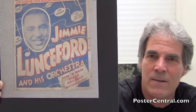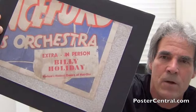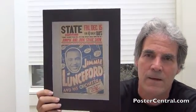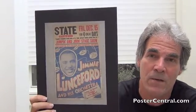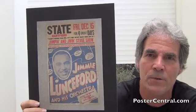It's a 1930s Billie Holiday piece, and I just love this. And in order to show you the rest of the sticker, I actually blew it up a little bit further. As you can see, below her name it says, Harlem's hottest queen of hotcha. And oh man, what I wouldn't give for this poster with Billie on it from 1939. Of course, really stealing the spotlight from Mr. Lunceford. Don't mean to do that, but it just absolutely had to be shown.